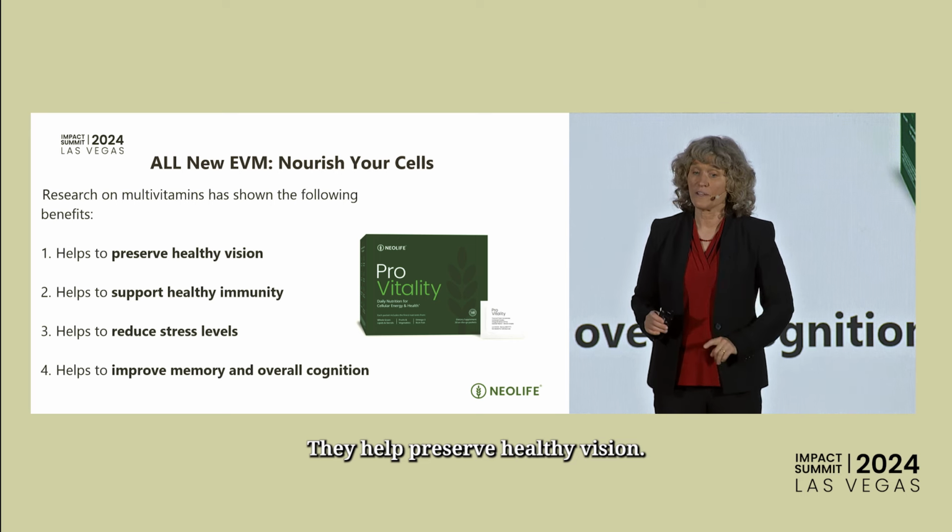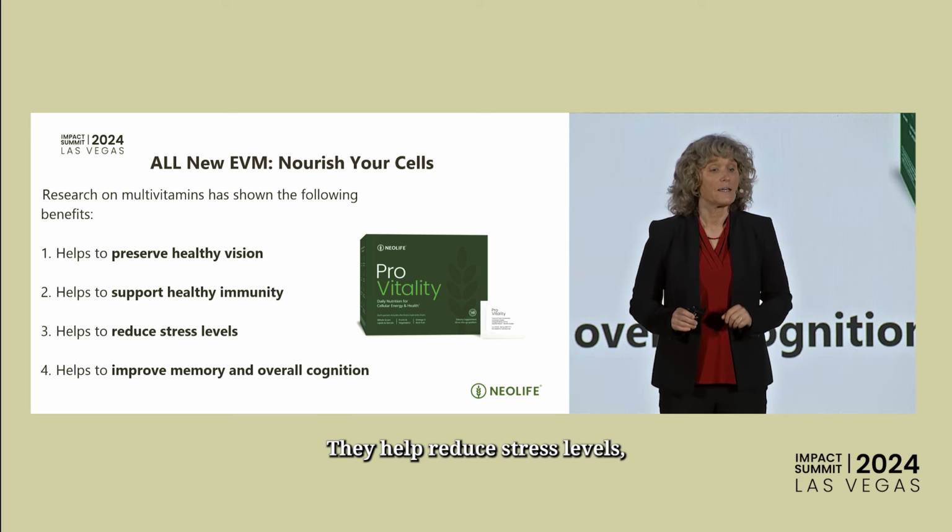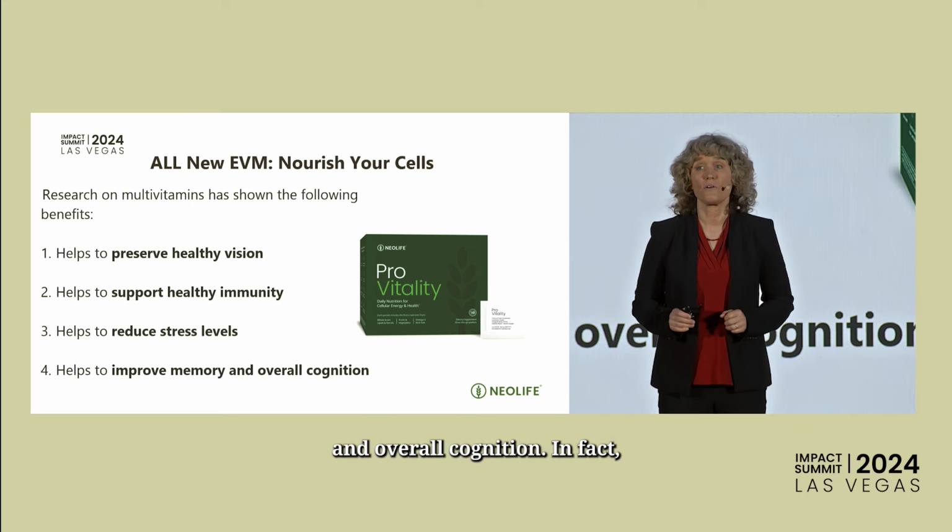They help preserve healthy vision. They help support healthy immunity. They help reduce stress levels. And they help to improve memory and overall cognition.